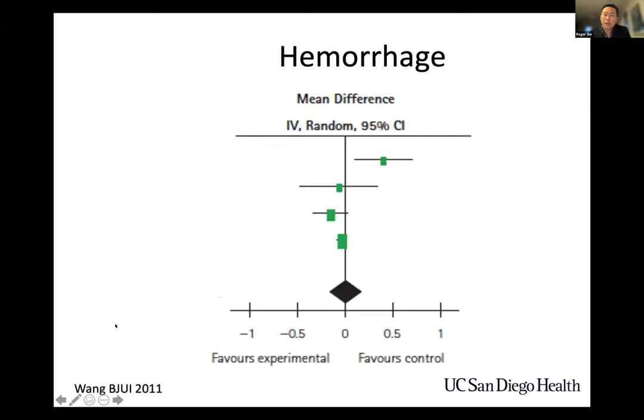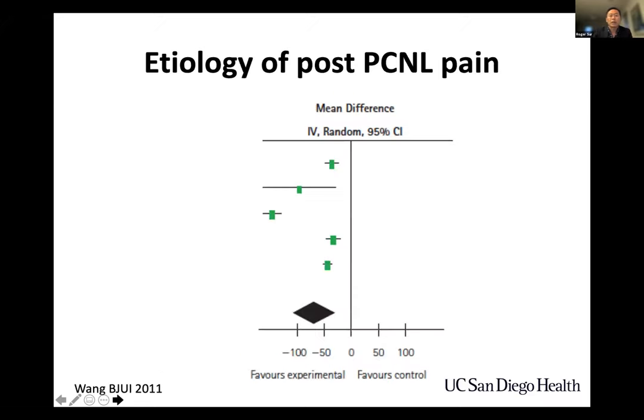So the other concern that people say is, well, I put a nephrostomy tube because I don't want more bleeding. But does that really stop the bleeding? In fact, in this meta-analysis, the black shows multiple studies. There's no difference if you do tubeless or nephrostomy tube. There's no difference in the bleeding. So using a nephrostomy tube does not decrease the bleeding. How about postoperative pain? Again, same thing. Multiple studies show in this meta-analysis that even when you do not put a nephrostomy tube, there's less pain for the tubeless PCNL.